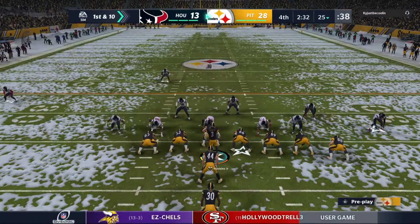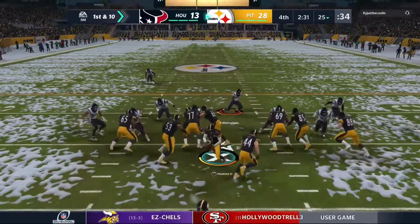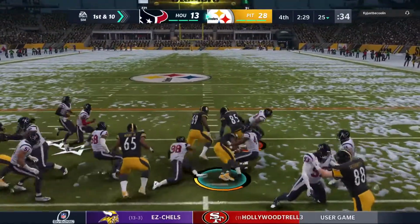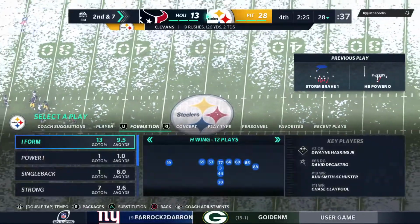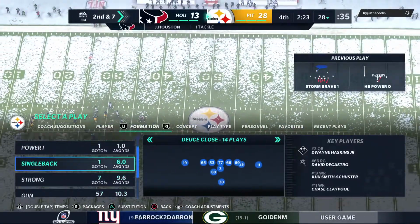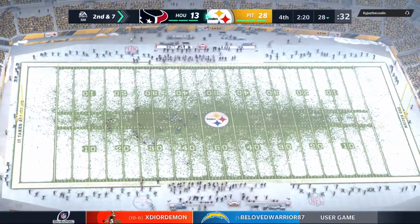The Steeler offense here about ready for their next drive. And now first downs are key. They want to keep that clock moving up by 2 scores as they try to cement their place in the conference championship round in 1 week's time. The All-Pro Justin Houston in on the tackle. Defensively, no doubt they need a quick stop.